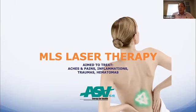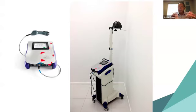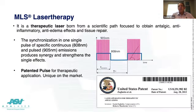We can use something called laser, cold laser. This is a multi-lock system, which is basically 2 different wavelengths, 808 and 905, that are continuous and pulsed and synchronized. In this delivery system, you can use this intraorally, extraorally. You can use it on the neck, the shoulders. It has so many functions of reducing pain, reducing inflammation, accelerating the healing process. Basically the synchronization is taking a wavelength 808, in this case continuous, with a 905 wavelength that's pulsed, and taking this tissue and making some very dramatic effects.